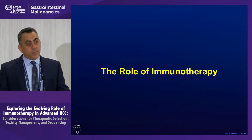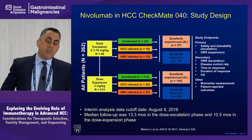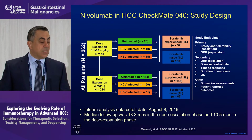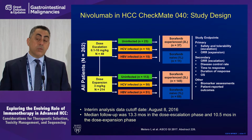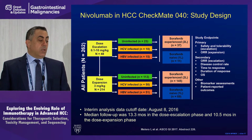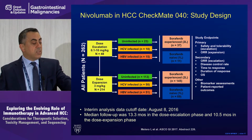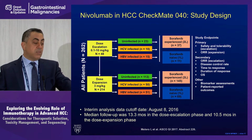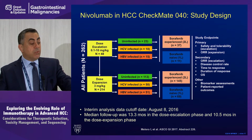All right, now delving into the role of immune therapy, and this is a little bit more messy, unfortunately. The excitement about immune therapy started first with this study that ultimately led to the conditional approval of nivolumab in second-line patients with HCC. This was a large single-arm study, which started with a dose escalation and then went to a dose expansion, including cohorts with uninfected, HCV infected and HBV infected patients. The thought was that those with hepatitis virus infection may have a larger inflammatory milieu, which may allow them to respond better to these immune therapy agents.